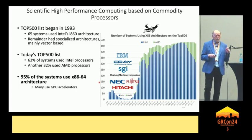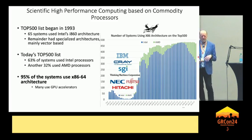The Intel processor, the x86 processor, the instruction set, and that processor was capable of competing with many of the manufacturers that were making supercomputers. So as we see going forward from this period, Intel processors and the x86 architecture, including AMD, have really dominated high-performance computing. So high-performance computing is really based on commodity processors leveraging that instruction set that Intel has.